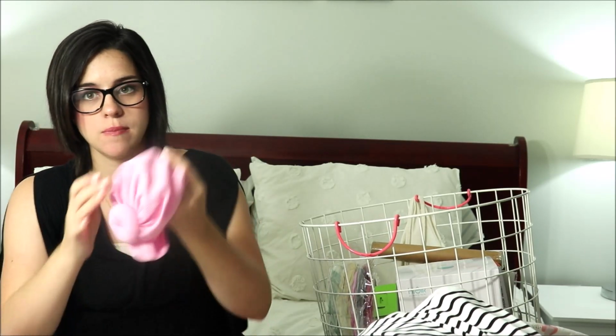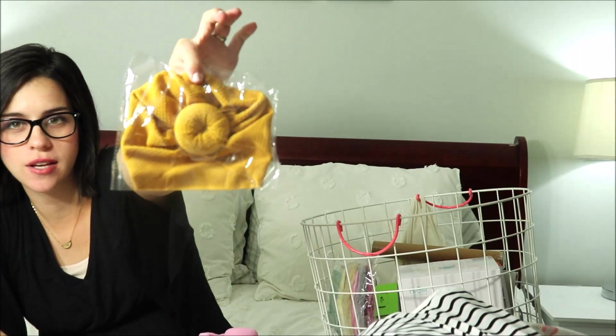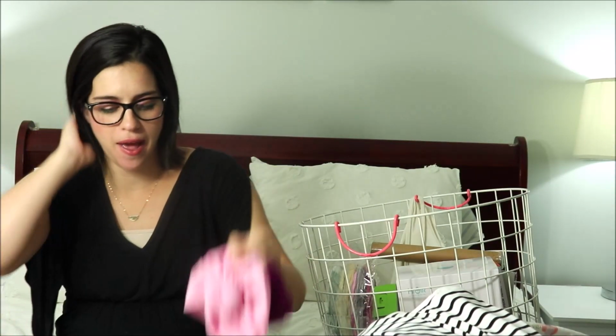It came with this pink one, a black one, a gray one, and then this is my favorite, the mustard yellow. I love mustard yellow at fall time. So I thought these were super cute, these top knot hats.